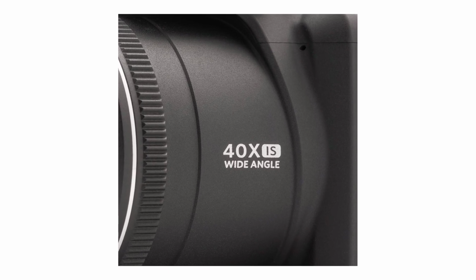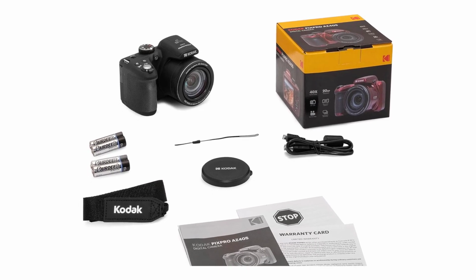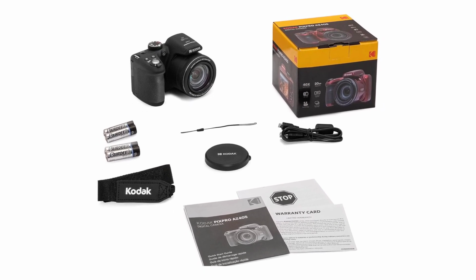This camera is ideal for beginners or hobbyists who want an affordable and portable option without diving into professional-grade gear. If you're just getting started in wildlife photography, this is a great stepping stone.